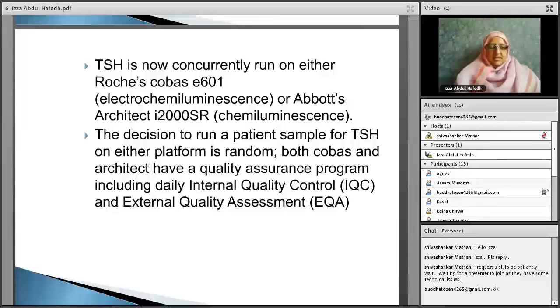They're similar methods, slightly different. The decision to run a patient sample for TSH on either platform is random. Both Cobas and Architect have a quality assurance program. Daily internal quality control samples are run, and external quality assessment is done, which is quite successful, and each machine is showing very good trends.